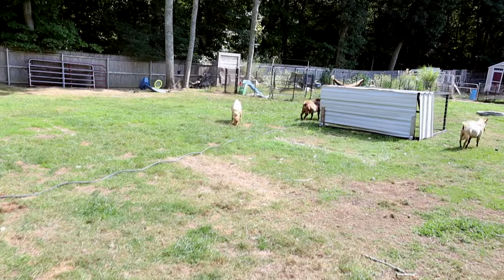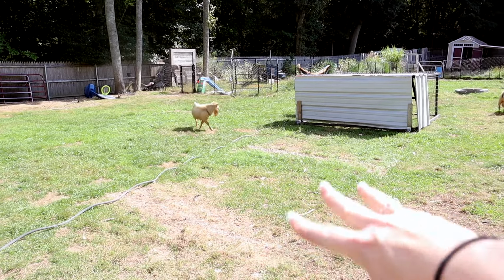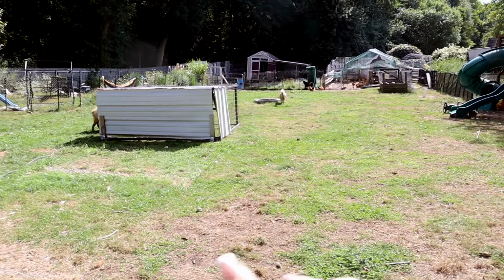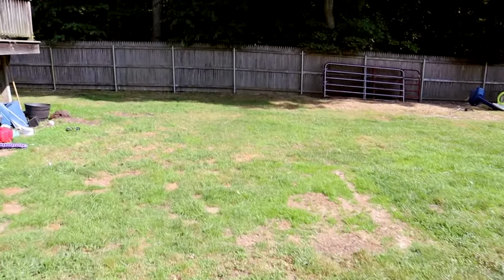Boys doing their job, cutting the grass. The little roosters cut the grass as that chicken tractor moves. They're doing a great job as well. We still have yet to have to cut back here. And they cut it evenly, it's impressive.